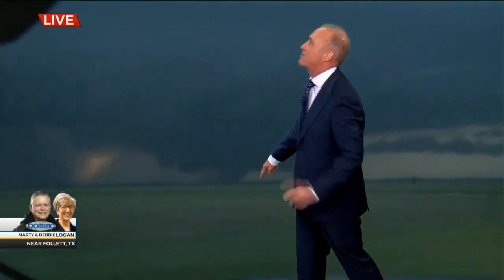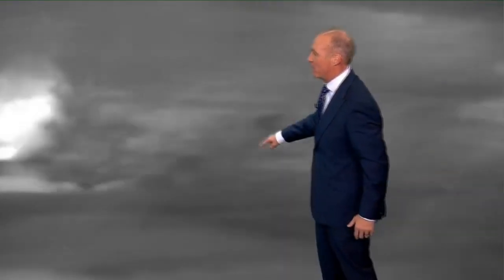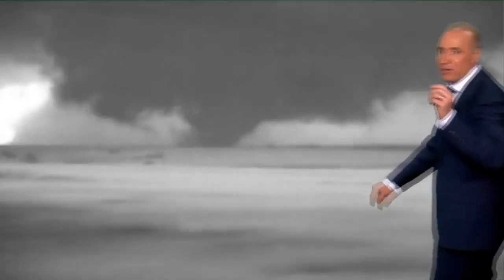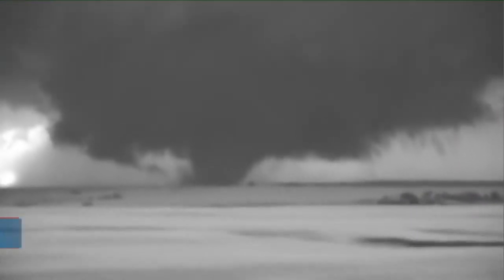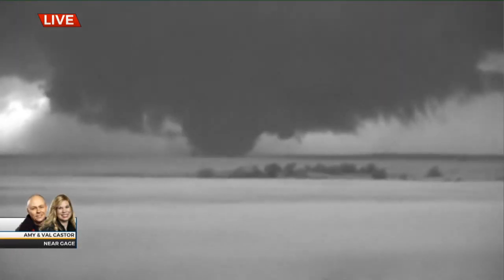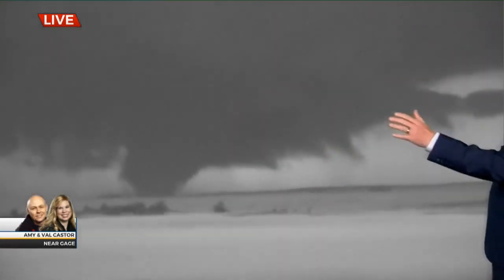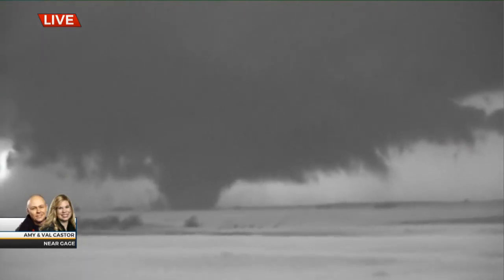Let's go back to Val Castor's shot. Wow. Let's go back to Val's shot. This is scary. Look at the motion. Val Castor, look at the debris in the air from your video. And Val, it's becoming a wedge, big time wedge, violent tornado. Val, this is going to be an EF4. This is going to be an EF4 if it hits something, I promise you. Go ahead, Val. Give me an update.